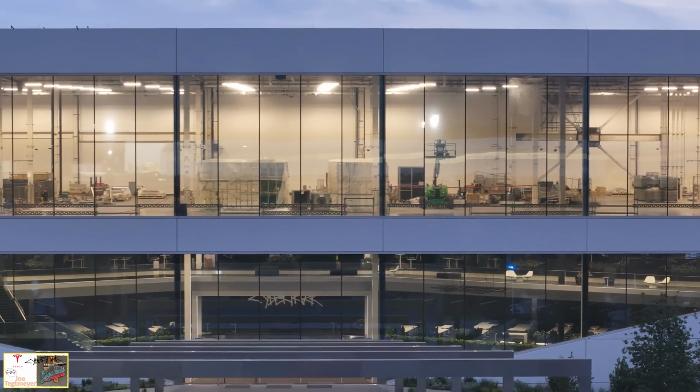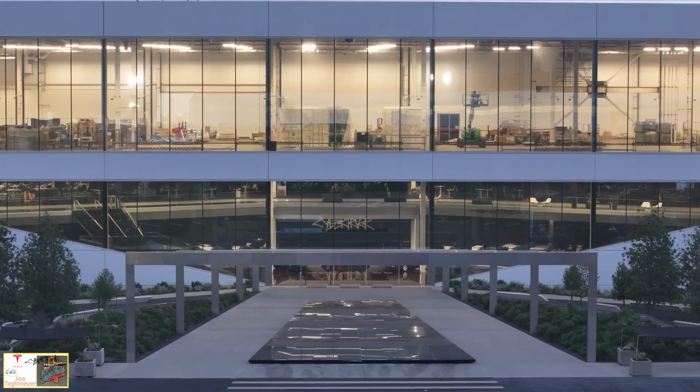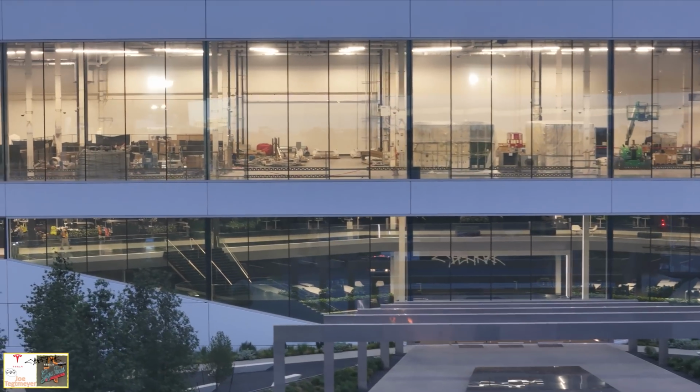You can see that large wall on the third floor that separates out some of the production that's going on. And you can clearly see the Cybertruck graffiti logo that's on the back wall of the main entrance. Again, that is where the shareholders meeting took place.